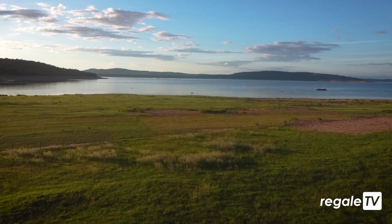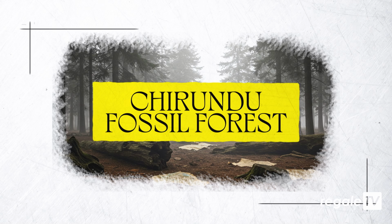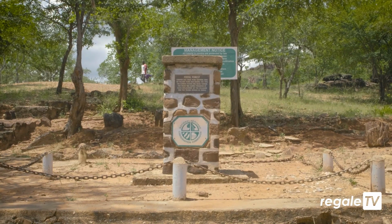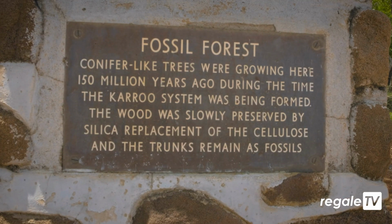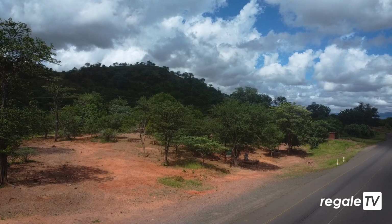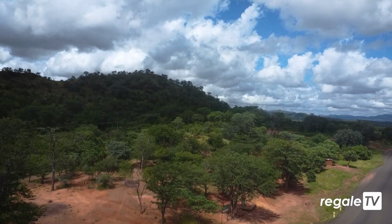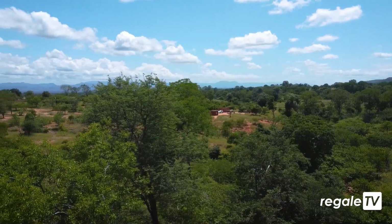Not far from Ingombe Ilede lies another ancient wonder, the Chirundu Fossil Forest. Here, trees have grown for millions of years, yet their trunks remain, turned to stone by time itself. This site contains tree trunks dating back over 150 million years, a silent reminder of a world that existed during the Jurassic period. Located 21 kilometers west of the Chirundu border and 200 meters away from the Siavonga and Chirundu turnoff, this fossilized forest lies within Chief Sikongo's land in Zambia's Southern Province.